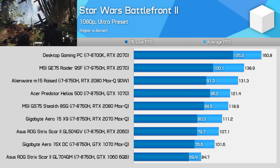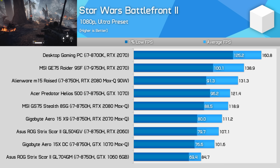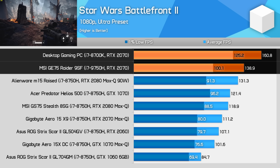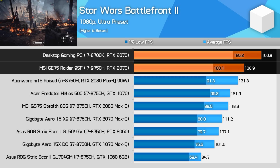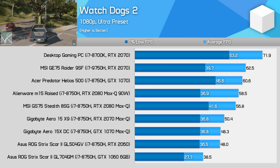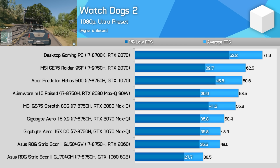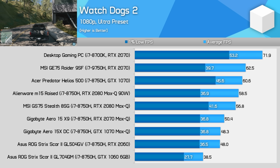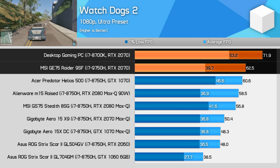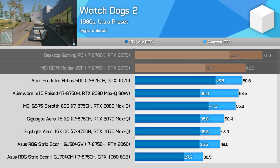Here we have Star Wars Battlefront 2, and like with Battlefield 5, this is another game that benefits from much better 1% low performance with the desktop system. 1% lows are 25% higher here compared to just a 16% higher average frame rate, again in favour of the desktop system. Watch Dogs 2 is another one of those games that tends to struggle a little on laptops given its heavy GPU and CPU requirements, despite being a few years old now. So it's no surprise to see that it too is a title with much higher gains to 1% lows than average frame rates when comparing the two systems.